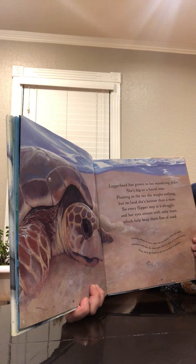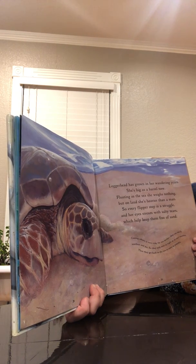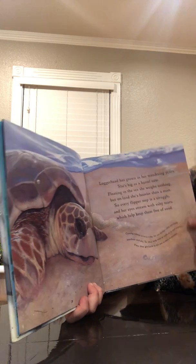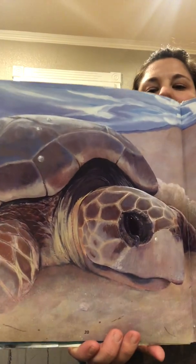Coming ashore is very risky for sea turtles. They can easily overheat and die, so they only nest at night or in cool weather. Then they get back to the sea as soon as possible.